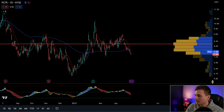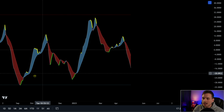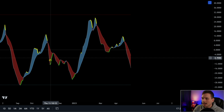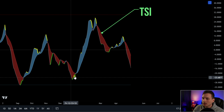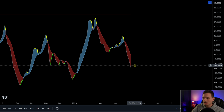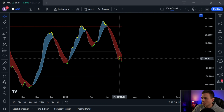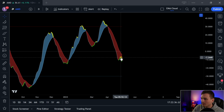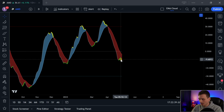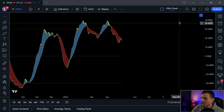And what you would see on the TSI, I'm just going to minimize myself a little bit, bring this up. What you would see on the TSI is something similar to this. Doesn't have to be that extreme, but something where it came up, you saw that green line and then a comeback down where the green line disappears, showing a continuation of the red candle. And I can show you an example real quick, something like this on AMD, where we came up and then we saw a rejection once more, and we also saw it on NVIDIA right here, and NVIDIA is showing it even stronger.